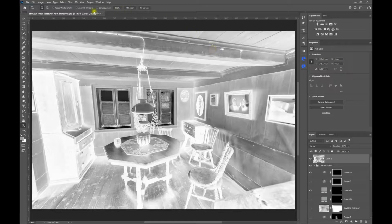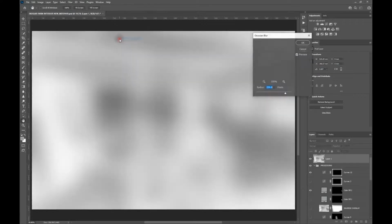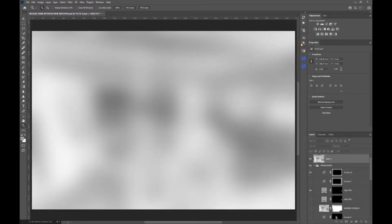Having done that, we now go into the filters menu, go to the blur menu and select Gaussian blur, and what we want here is a figure in the order of 250. Depending on the resolution of your image, you may want a little more or a little less, but this is a good starting point. We've applied a Gaussian blur of 250 pixels, and you can see that we've pretty much got just a very blurry area of lighter and darker tones.